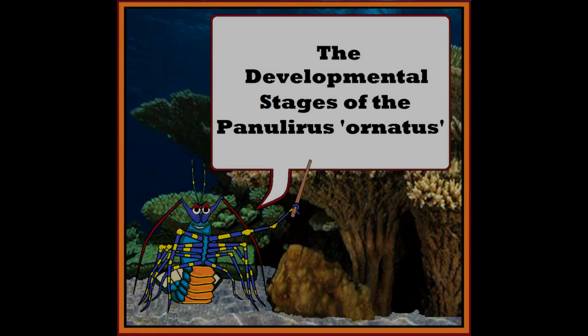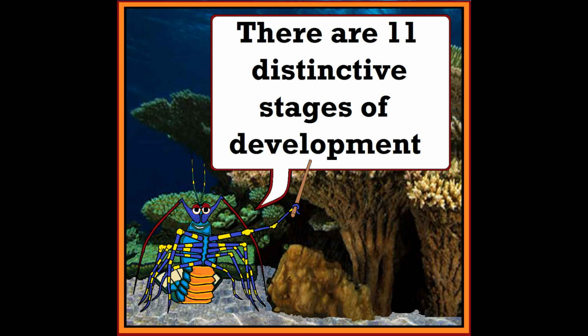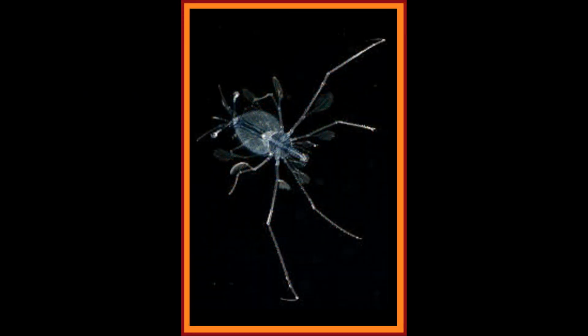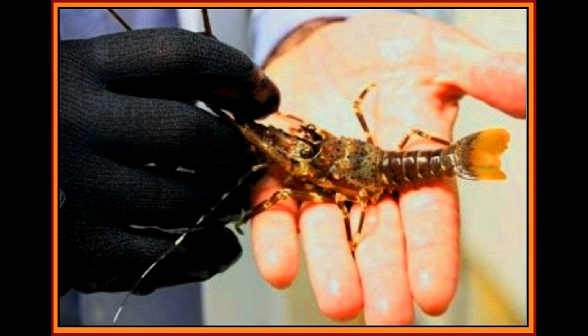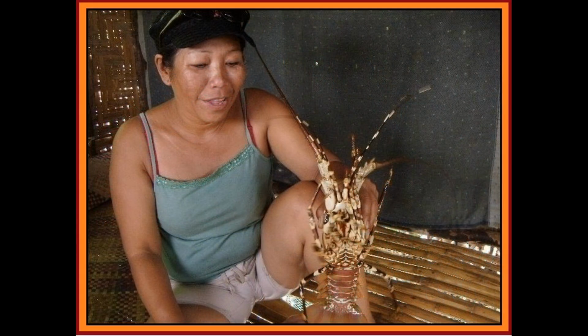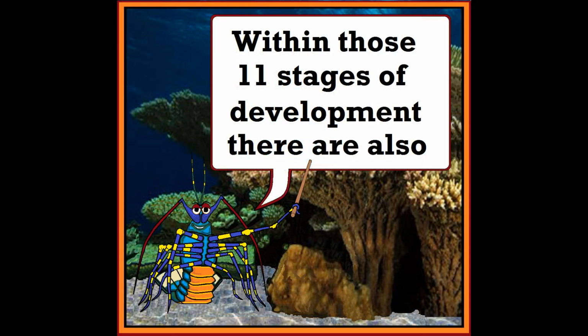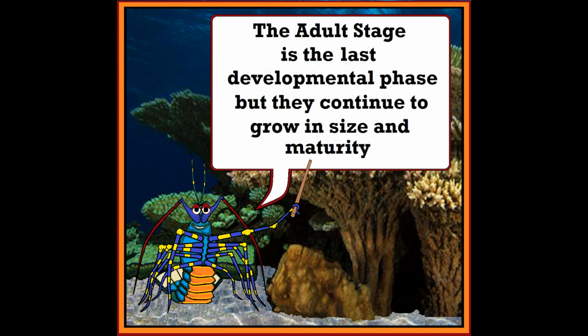The developmental stages of the Panulirus ornatus. There are 11 distinctive stages of development: egg, embryo, naupliosoma, phyllosoma, planktonic puerulus, puerulus, agile juvenile, post-agile juvenile, late juvenile, subadult, and adult. Within those stages of development, there are 11 embryonic phases, 11 larvae phases, 4 puerulus phases, and 4 juvenile phases. The adult stage is the last developmental phase, but they will continue to grow in size and maturity.